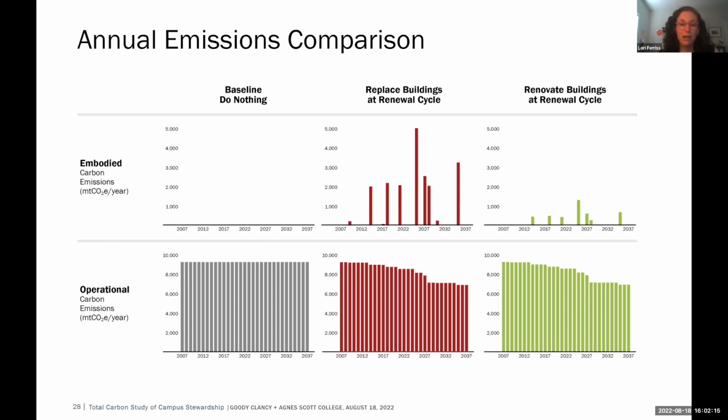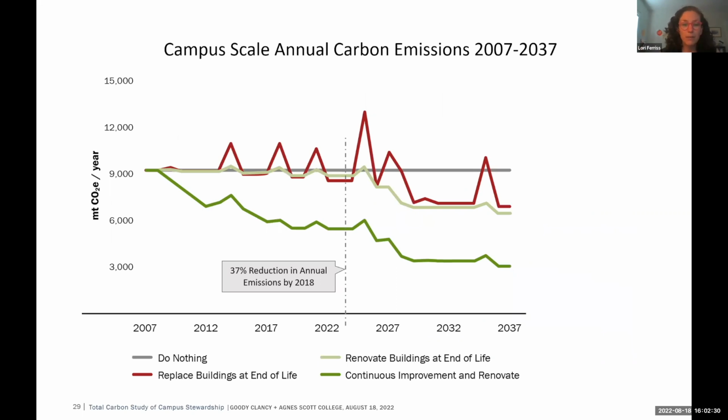And then the green is that renovation option where you can see the embodied carbon spikes are much lower, and you can essentially achieve the same reduction in operational emissions, that same downward curve, which has been proved out through the renovations that are taking place on campus now. And when we combine these together and look at the total annual emissions, so this is embodied plus operational, you can really start to see how they trend down, that light green and the dark red that we saw before, and you can see those spikes. And the relative proportion of the embodied carbon spikes relative to the operational carbon really shows you that it does make a difference in the total emissions of the campus.